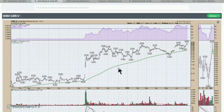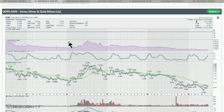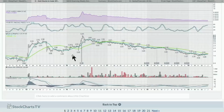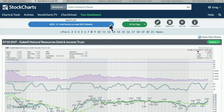I'd be watching for a pullback, finding the names you like, and then as they start to base on a 60-minute chart or something like that. I'm just trying to find one with a little bit more price action to it than a 50-cent stock, but I've sorted them on percentage change. So the problem is I've got a lot of these that are really small.